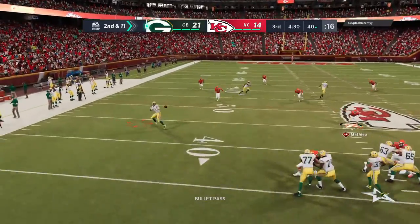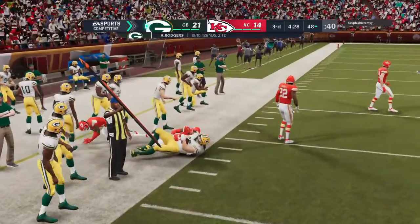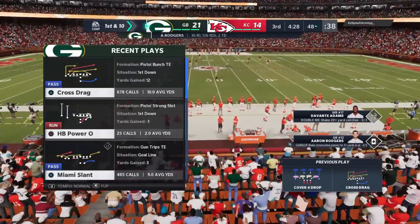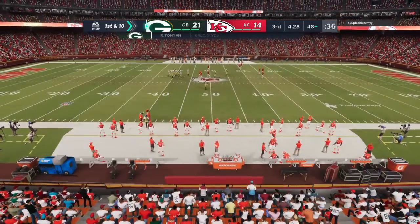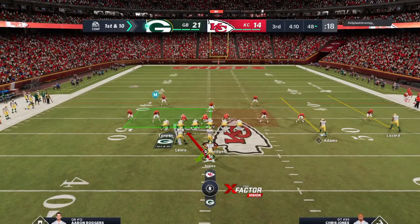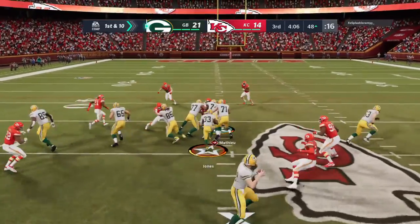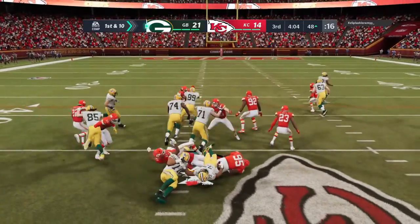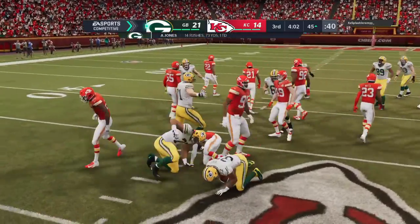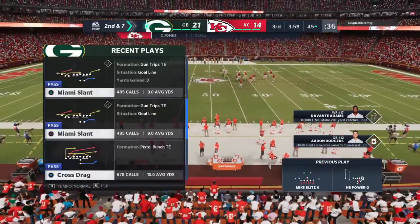Operating from the gun, Rodgers. This one complete to Tonyan underneath, and he'll take this to the other side of midfield before going out of bounds. 12 yards there and a 1st down. 12, and a Packer 1st down. Jones, and he's going to get this one down near the 45-yard line. A gain of 3, 2nd down.